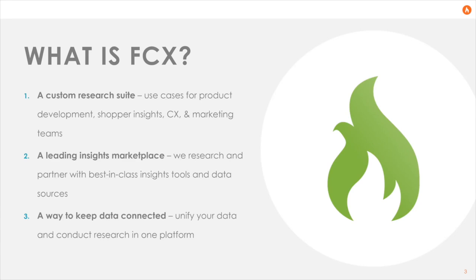We realize research teams are very busy, and it takes a lot of time and effort to evaluate these tools. So we really take that legwork out for you. And then last but not least, Fuel Cycle Exchange is a way to keep data connected. So you can unify the research that you're doing within one single unified research platform. And the data that you collect and use to ultimately understand your customers and businesses that you work with, all of that is connected in one research platform.